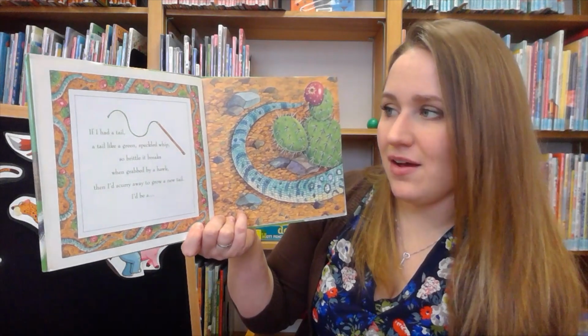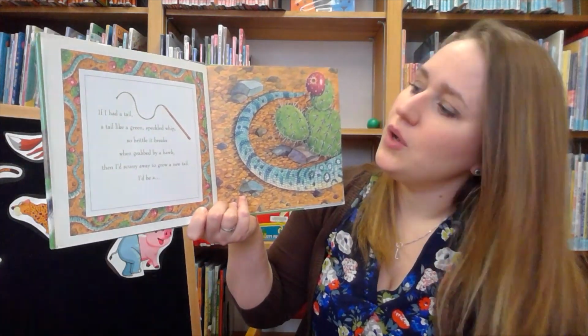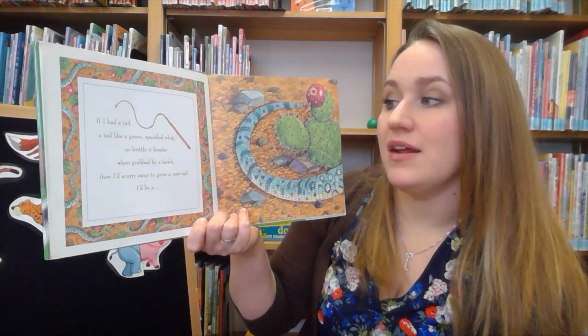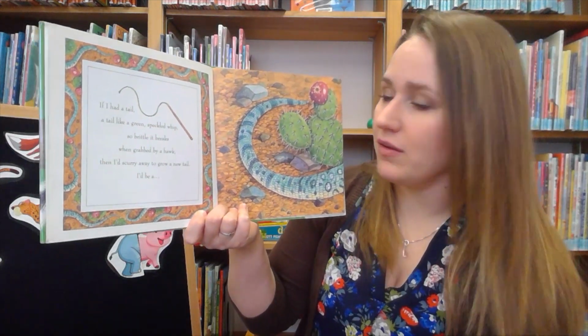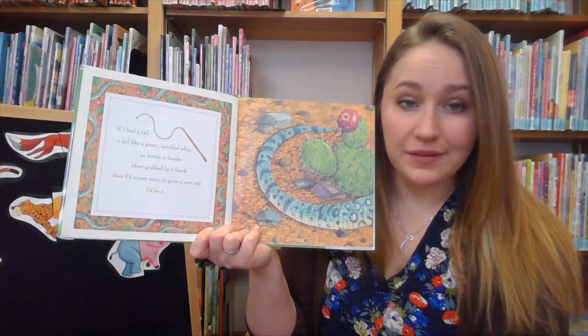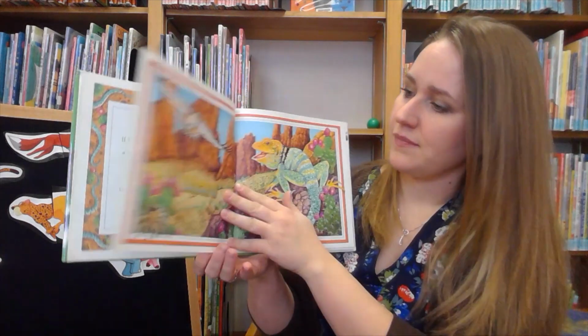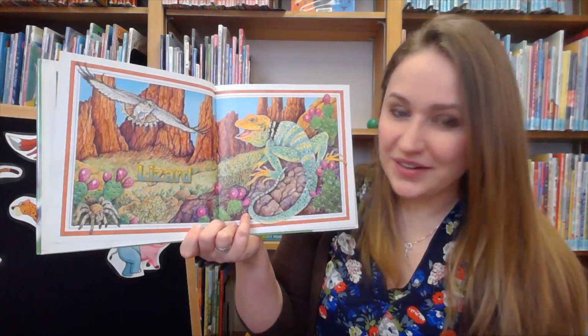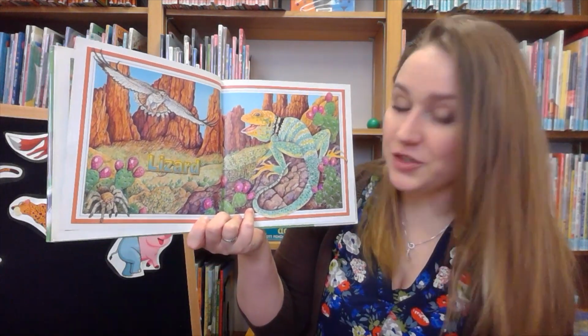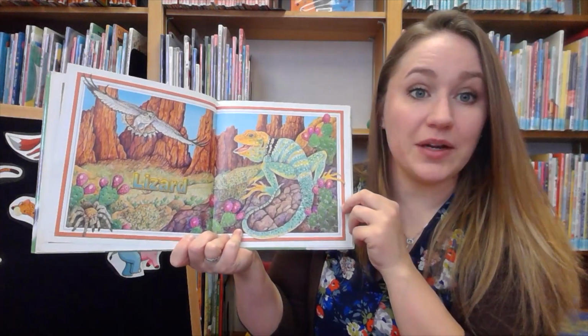If I had a tail like a green speckled whip, so brittle it breaks when grabbed by a hawk, then I'd scurry away to grow a new tail. I'd be a... lizard. Did you know that? That their tails can break off? And that's how sometimes they get away from predators.